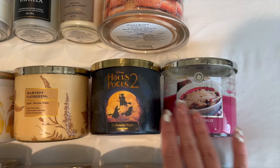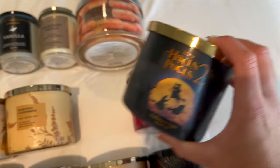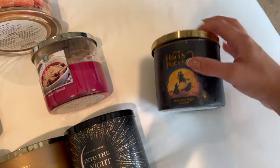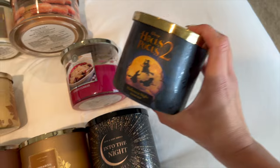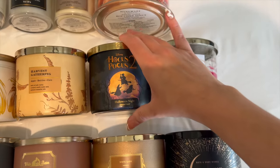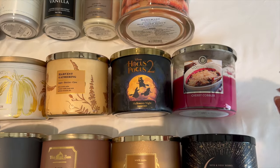And then I have these two from Goose Creek. I have Hocus Pocus 2 Halloween Night. Now this one came out, I wanna say in 2022, and it is a candy corn scent. It's supposed to be like marshmallow and vanilla. It's really yummy, marshmallow, caramel, vanilla. I just haven't really gotten around to finishing it because I don't wanna be rid of this packaging. I think it's so cute.